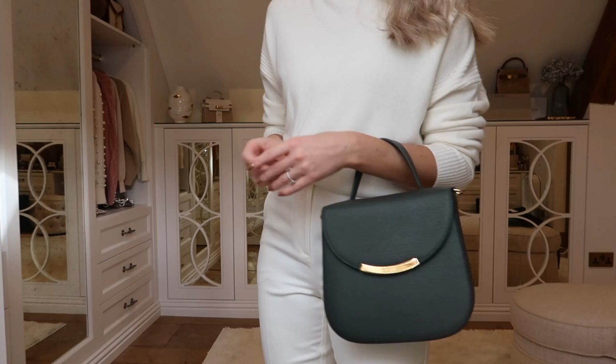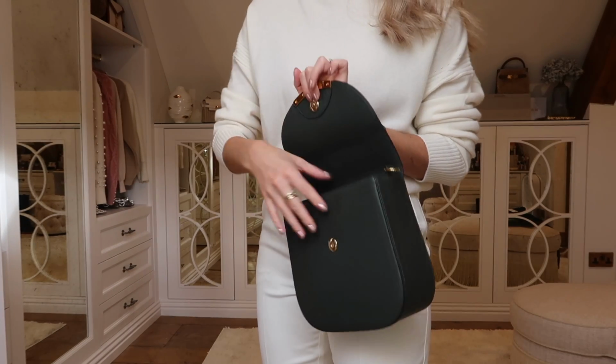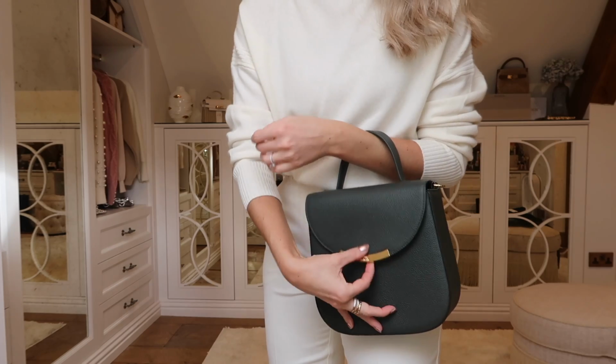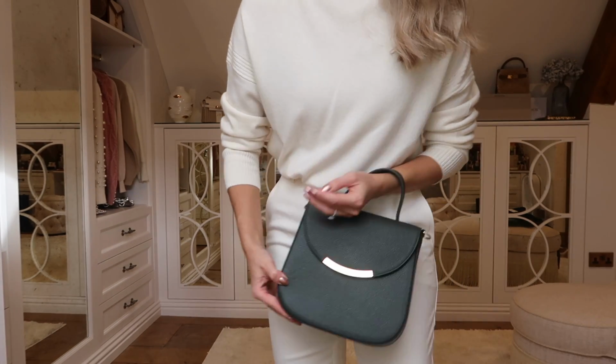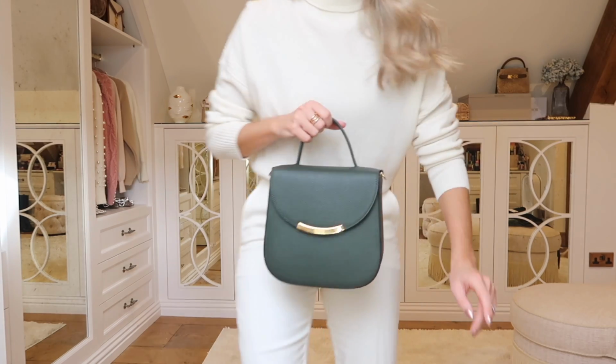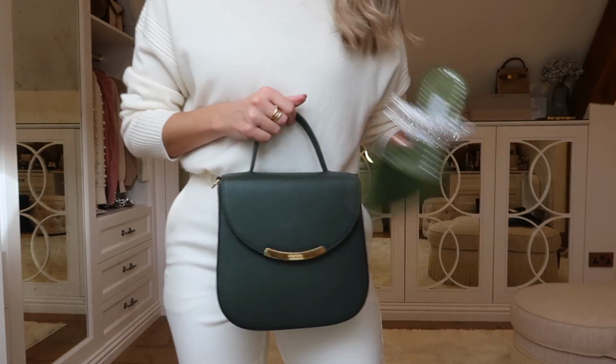It's just such a nice size if you are going, you know, office to restaurant. It's got a little shoulder strap in there as well. Green and gold, I feel like, is the colour combination that I'm just loving this year. Someone also sent me, because when did I wear these?